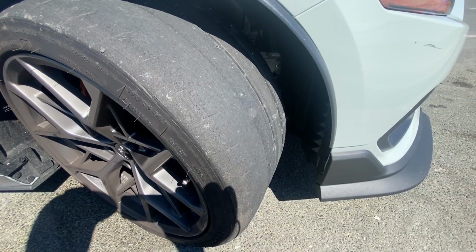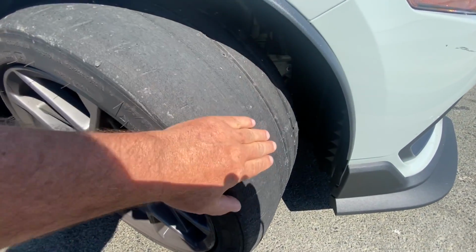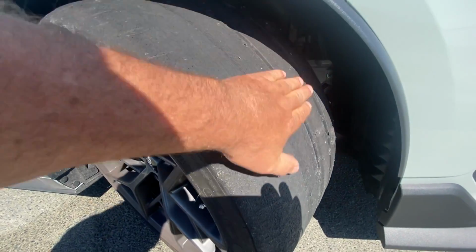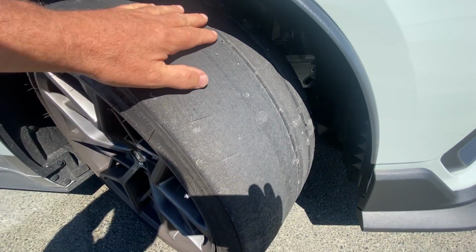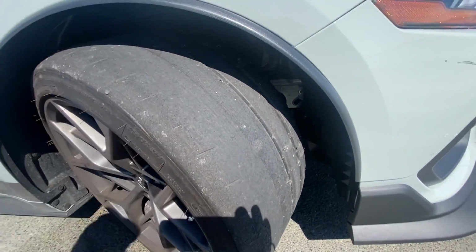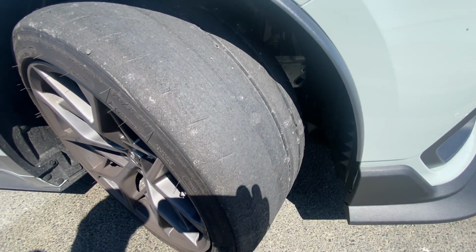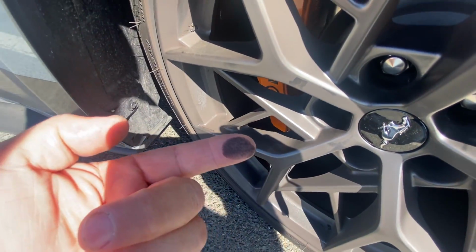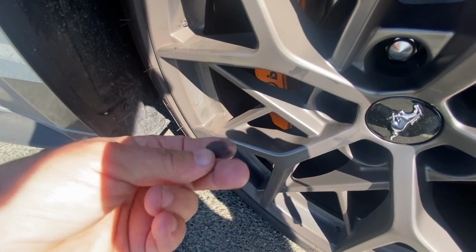The other thing that's interesting are these Sport Cup 2s. They are now pretty much slicks. It's really sunny out, so it's hard to maybe get it. And the pickup is crazy when these things are hot. You come in, I had balls of rubber. There's still balls of rubber on here from the track that's basically adhered itself to the tire. Brake dust is just massive.